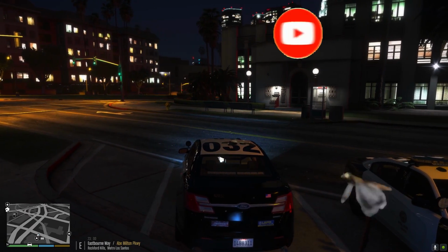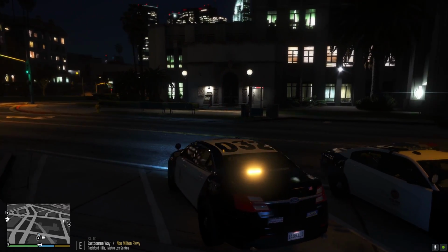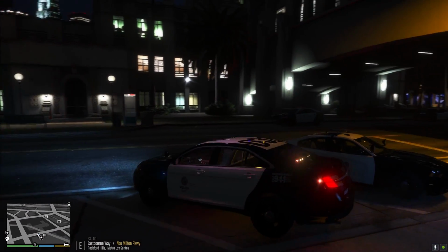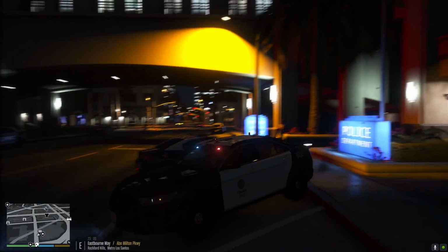Let's go ahead and check out the lighting system in this vehicle. Stage 1, you got your traffic advisors in the back. Stage 2, the bag, nothing really changes in the bag, and then you got some red and blues in the front. And stage 3, you have your full code 3 lights. Lights everywhere. Beautiful car. And then back to stage 1, you have your steady burns in the front that everybody loves.